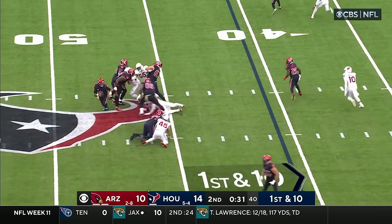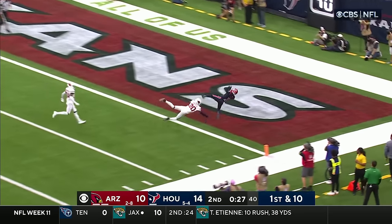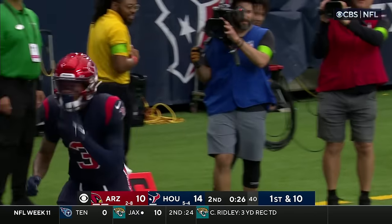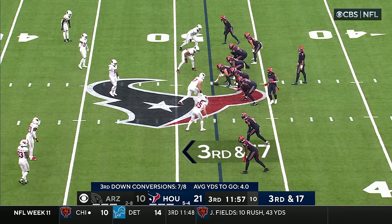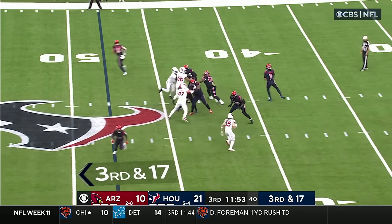Stroud on first down. He was looking downfield. He's going downfield toward the end zone. Dell, a leaping grab. He's got it. Touchdown, Texans. We think this ball is coming out of his hands ultra quick so that he doesn't get another hit. Ogumba Wally out of the backfield.